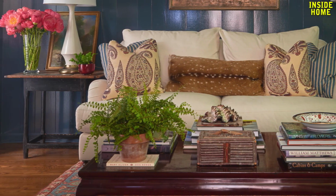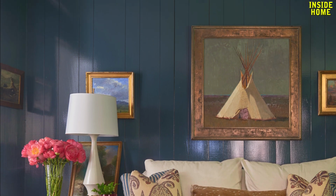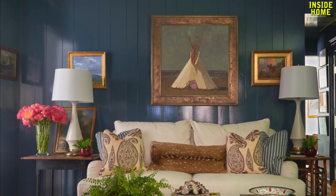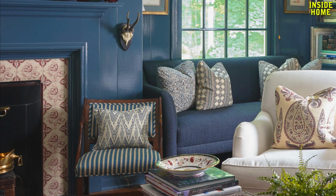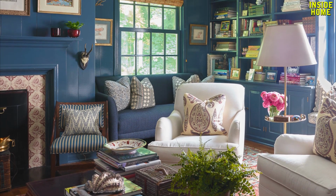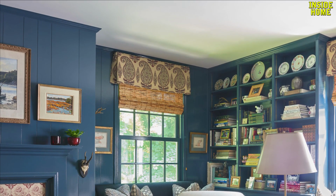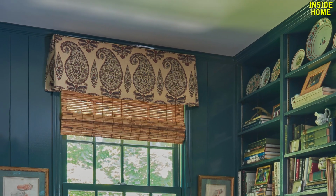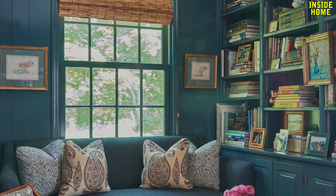This is a cozy, elegantly styled living room with dark blue walls and warm lighting. It blends traditional and eclectic elements, with comfortable sofas, patterned cushions, and vibrant floral arrangements. Framed artworks and bookshelves add character, while natural light brings warmth to the space, creating a serene and inviting atmosphere.